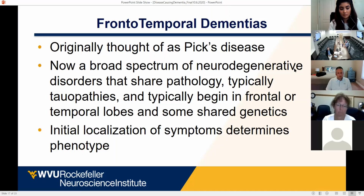This broad category has been really broad, and it includes Pick's disease, but it's a much broader category. And it involves any or all of the frontal and temporal lobes, which is big territory in the brain, much more than half of it. And the symptoms that you see depend upon where it starts in the brain. And so where it starts tells you what the symptom presentation is like. There's a whole bunch of different pathology. It can be tau pathologies, but there are many others. Some of these share genetic traits and genetic markers, but it can be really messy.